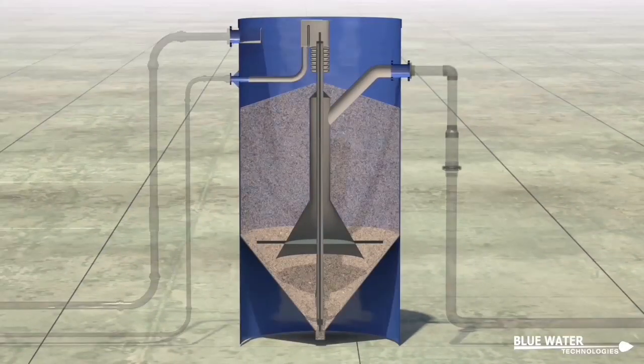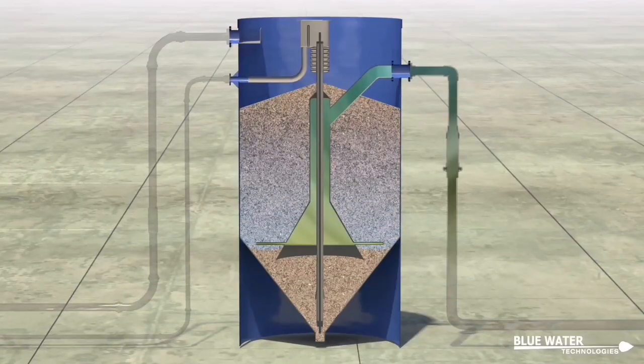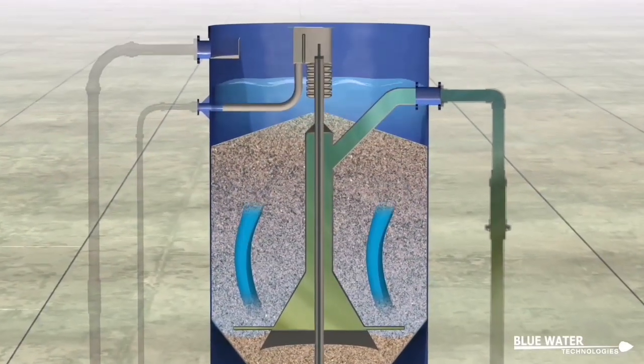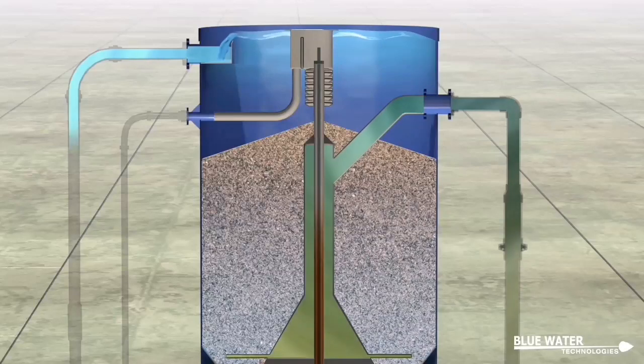Operator-friendly simplicity of the CentraFlow system is the key to its success. Water to be treated enters the filter through a central assembly. It is distributed to the media bed through the radial arms. The water flows upward through an active media zone with clean water exiting the filter over a fixed effluent weir. A small amount of the filtrate is used to continuously clean the media in the washbox.